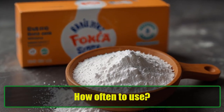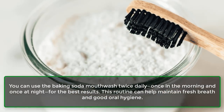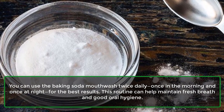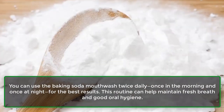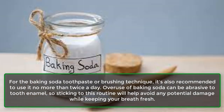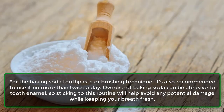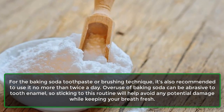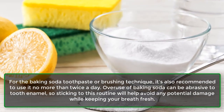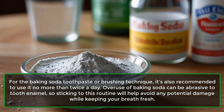How often to use? You can use the baking soda mouthwash twice daily, once in the morning and once at night, for the best results. This routine can help maintain fresh breath and good oral hygiene. For the baking soda toothpaste or brushing technique, it's also recommended to use it no more than twice a day. Overuse of baking soda can be abrasive to tooth enamel, so sticking to this routine will help avoid any potential damage while keeping your breath fresh.